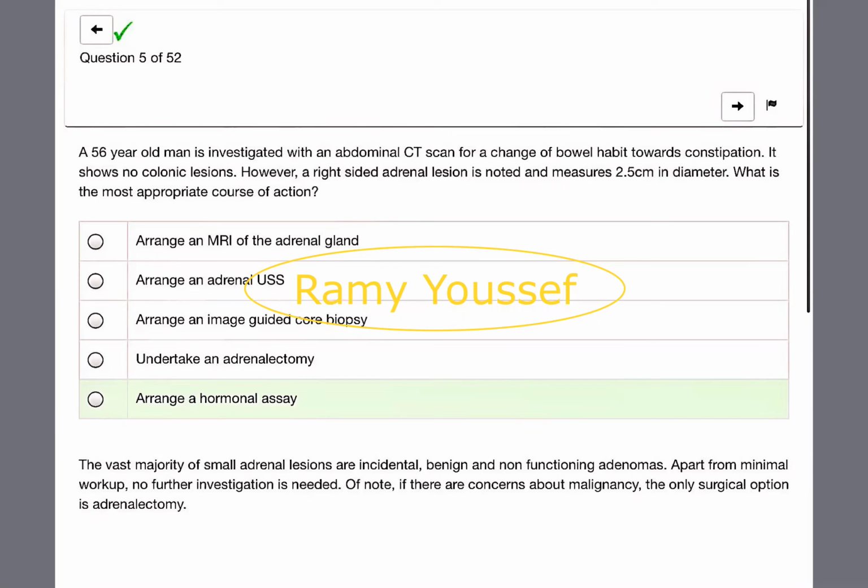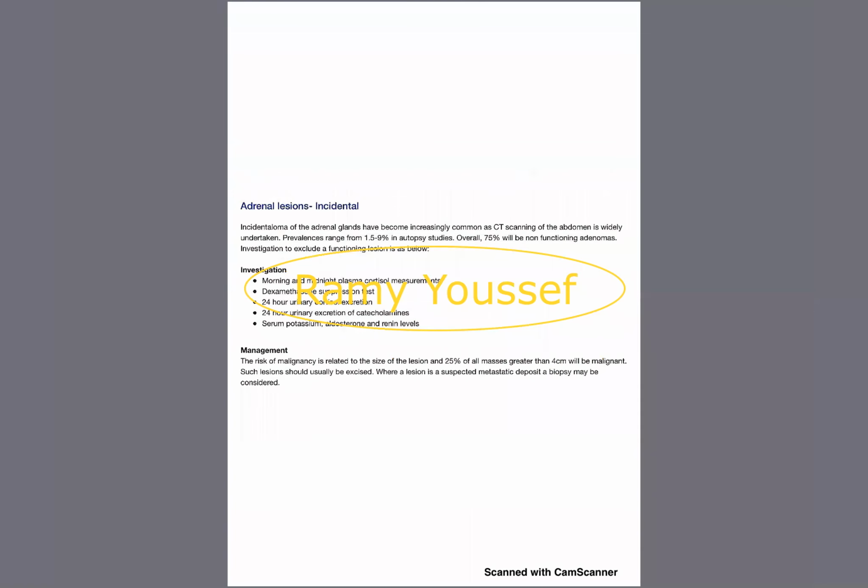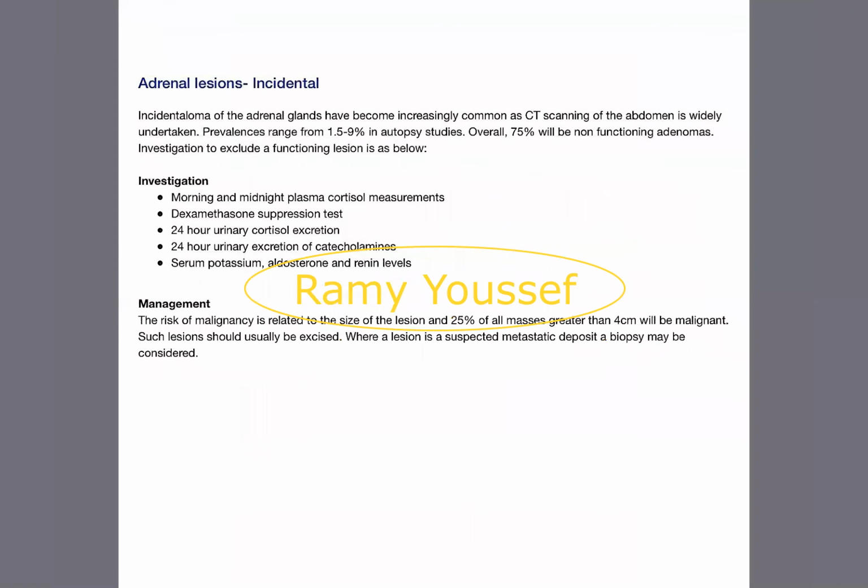Other than this, no. If you find it is a functioning tumor or functioning mass, we can go for more invasive investigation, like adrenalectomy or biopsy, according to the size and according to the doubt of the tumor. But keep it simple, this is non-functional. And by the way, I had this question in my exam. This is a non-functioning adenoma. What will you do? Just hormonal assays to make sure that this is not a functioning mass. That's all.